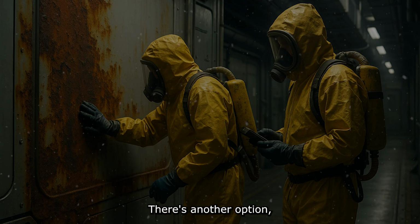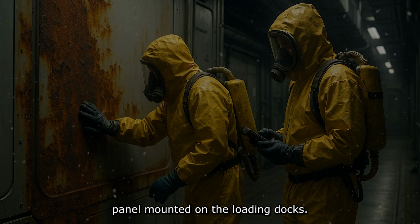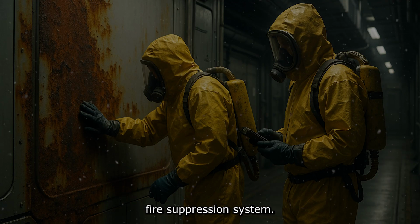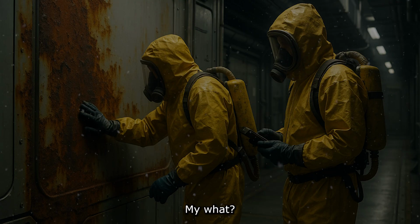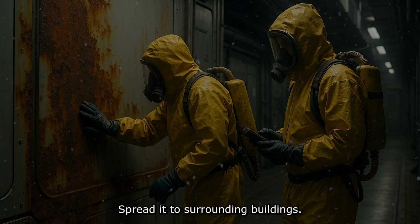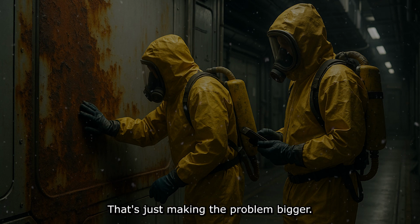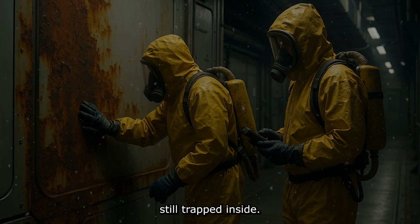There's another option, Thalen said quietly. What? She pointed toward a red emergency panel mounted on the loading dock's far wall. Building-wide fire suppression system. If we trigger it manually, the water pressure might... Wash the contamination into the groundwater? Spread it to surrounding buildings? I shook my head. That's not neutralization, that's just making the problem bigger. But it might save the people still trapped inside.